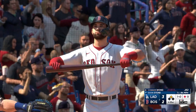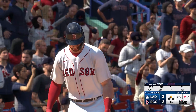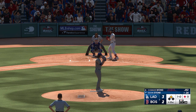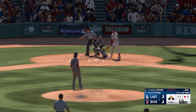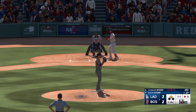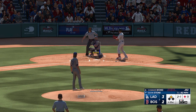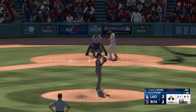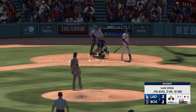And the first offering is not close. Runner at second here, one gone. Nice easy stroke. Let's go. Next offering is in for a strike. 1-1. They tried to get him to chase on a slider down and away. Two balls, one strike. Next pitch misses, and the count is 3-1.